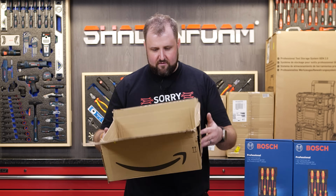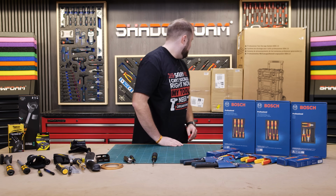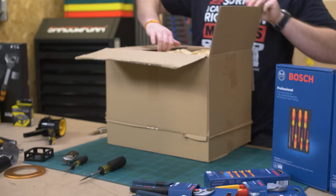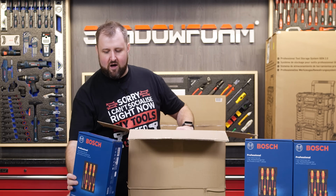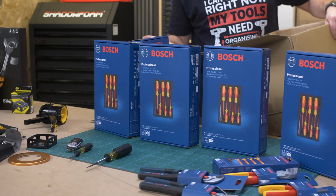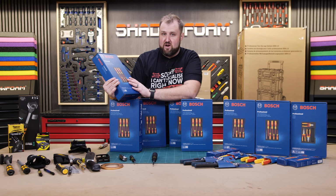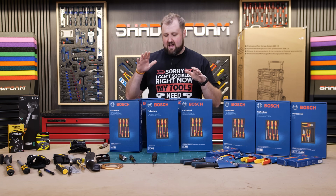And I know they sent me a giveaway, 5 of something, and it's not in here. So I'm almost tempted to pull out the next box and see which that one is. This one looks around about the same size and style. More Bosch logos, and I think this is the one. We've got 1, 2, 3, 4, 5 of the Bosch Torx driver sets, which I think is a pretty good option really. Most people who need a VDE Torx driver set probably already have a screwdriver set, so this would be a pretty good addition to any electrical toolkit, or any toolkit to be fair. Always handy to have these, and really good quality ones too.